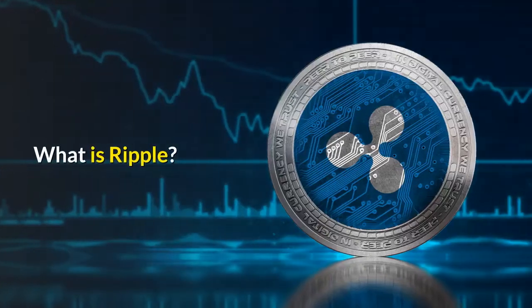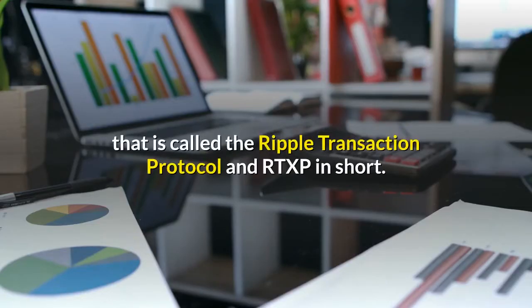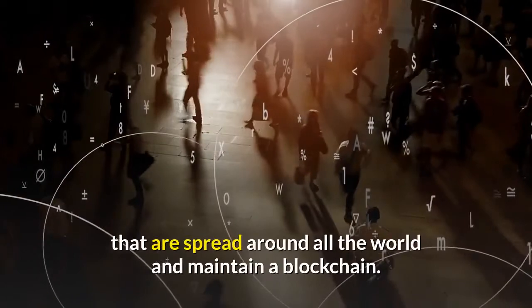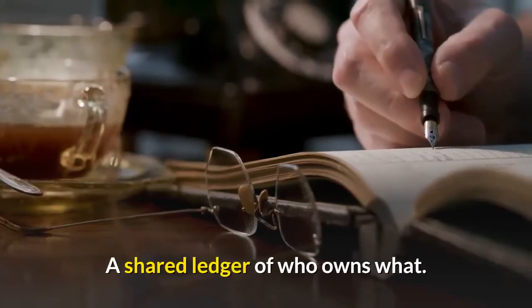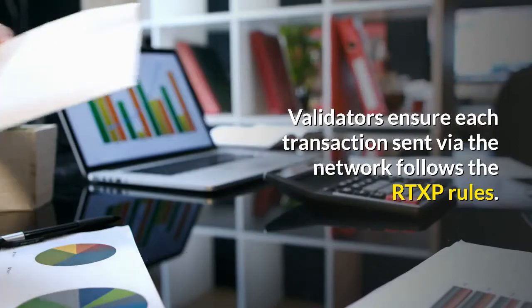What is Ripple? The first thing you have to know about Ripple is that it is both a platform and a currency. That is called the Ripple Transaction Protocol, or RTXP for short. The network consists of computers called validators, spread around the world, that maintain a blockchain, a shared ledger of who owns what. Validators ensure each transaction sent via the network follows the RTXP rules.